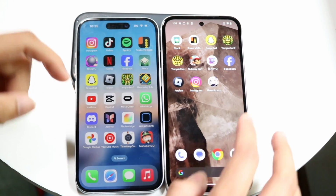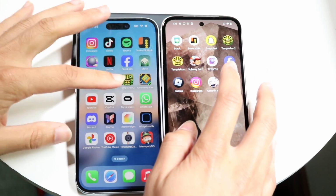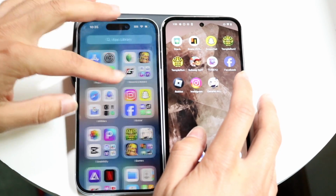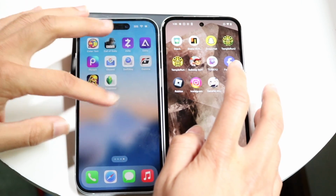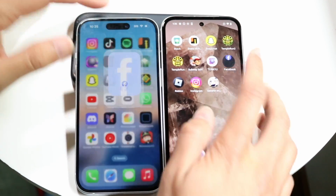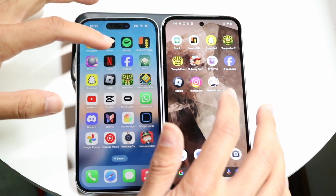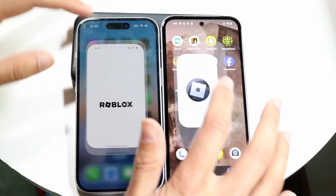Hopping out of these two, let's go and try Subway Surfers, which I have here somewhere. I don't know where exactly this game is, so let me go and hit into here. So I guess I don't even have Subway Surfers on here anymore. Let's try something like Facebook, 3, 2, 1. This one's logged in, this one isn't, so there's going to be a slight difference there. Let's go and try Roblox, 3, 2, 1.